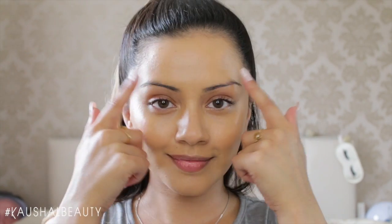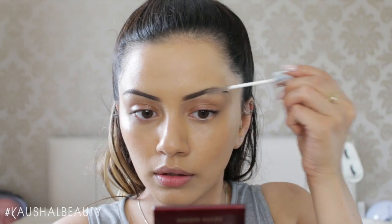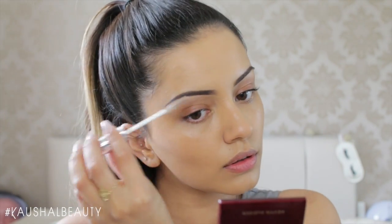Then it was time to do my brows, but I did these off screen, and I will leave a link to my brow tutorial in the info box, but then set everything in place with the Body Shop brow gel. And then moved on straight to the eyeshadow.